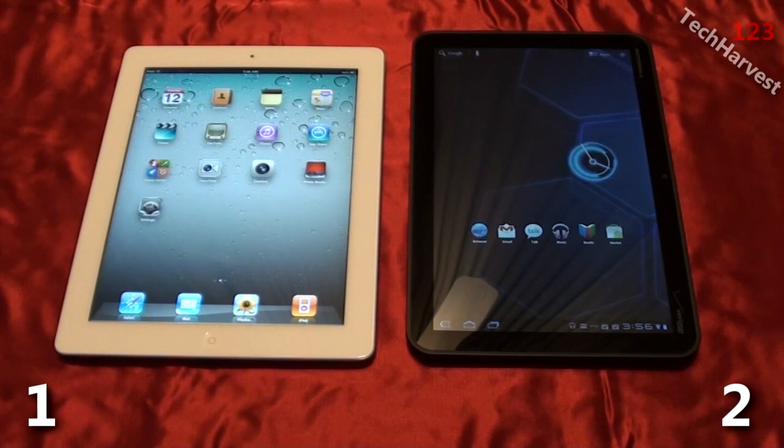Now both devices have a dual core processor in them. Apple never really gets too specific on the specs because they want you to focus on the user experience rather than what's under the hood. So no one really is quite sure the processing power of the Apple A5 dual-core chip. But towards the end of this video, we're going to be doing a performance comparison between the two devices and see if one is better than the other. But both devices have dual-core processors in them.